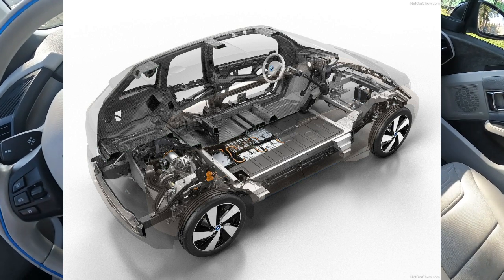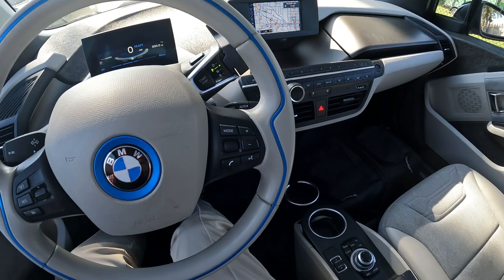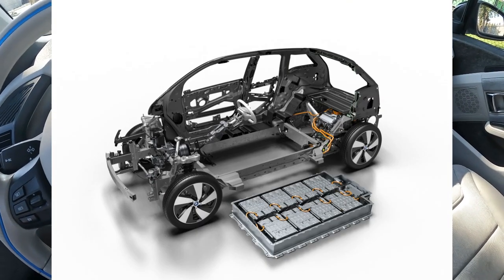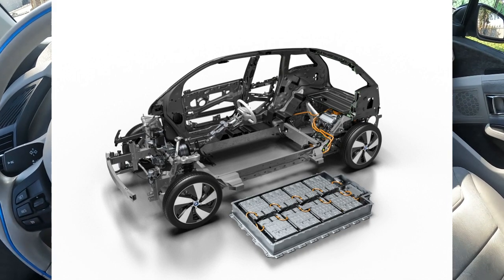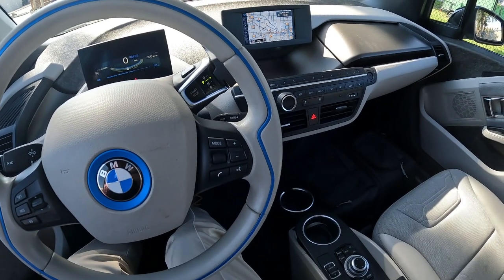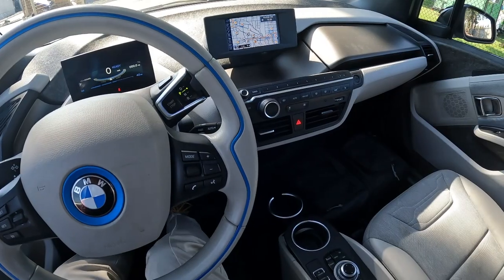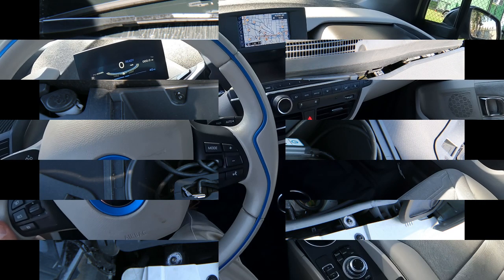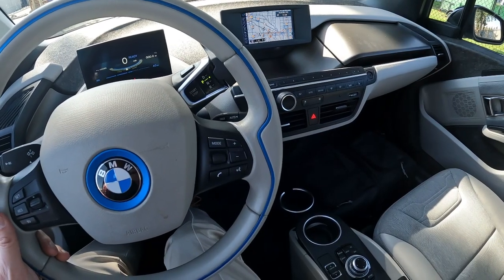So there's just a lot less to go wrong with this thing. There's no oil to change, no spark plugs, no induction or EFI fuel system services, no complex coolant systems or emissions control systems, no catalytic converters to go bad or get stolen. EVs are going to save you money on maintenance as well.